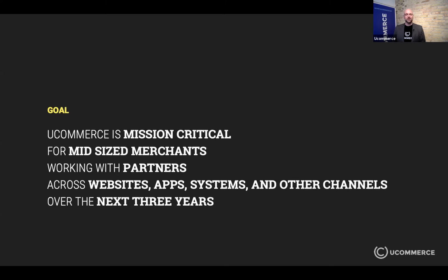So it's important for us to work with merchants and partners who have e-commerce as a core part of their business. As a partner, it means we want to work with integration partners that offer Ucommerce and e-commerce as a strategic part of their offering. Same thing for the merchants we work with. We want to make sure that Ucommerce is used as a mission-critical piece of the business. And we want to do this for mid-sized merchants.